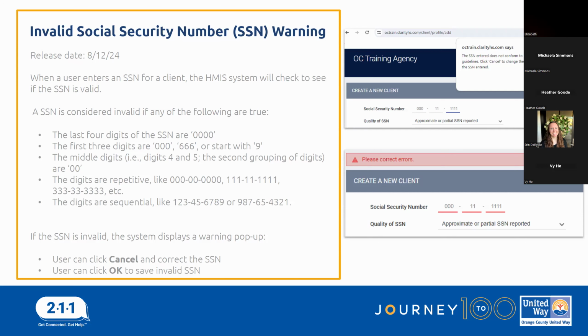If the user enters another invalid Social Security number, the pop-up appears again. This continues until a valid Social Security number is entered. The user can click OK to save the invalid Social Security number. If the user clicks OK, the pop-up does disappear. The Social Security number field is not underlined in red, and the user can save the profile with the invalid Social Security number.